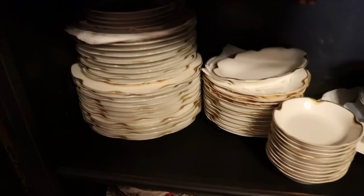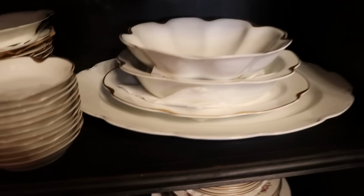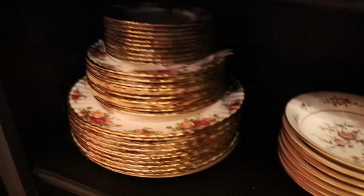So on top, I have the Havilland from 1923. Here is the Noritake, that was the nuns. This is my wedding one. And then at the bottom is Anne Francis's china. I'm glad I did this, actually.